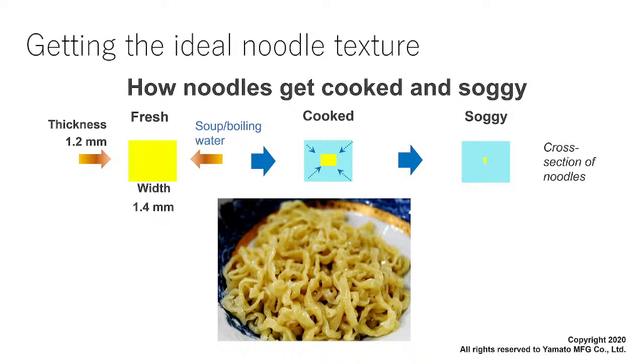So how does noodle pasta get cooked and soggy? We have fresh pasta, and then we cook it, and the water penetrates into the noodle, and the core shrinks to the point where we can call this texture al dente. After that, the water keeps penetrating, the core disappears, the pasta gets soaked up in water and soggy, and loses its texture.